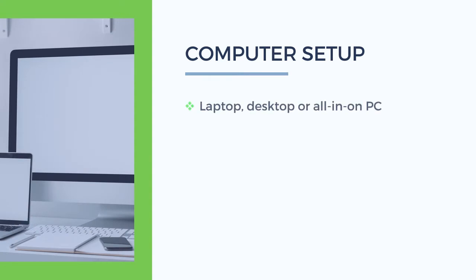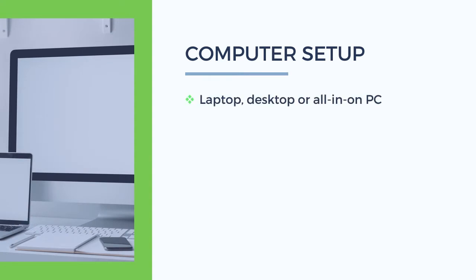Computer setup. You can either use a laptop, a desktop, or an all-in-one PC depending on your preference. Some still prefer a desktop, which is cheaper or may be used to it. Others prefer laptop, which is more convenient, handy and space-saving. Both laptop and desktop work well with voice recognition.